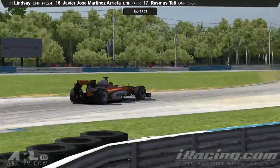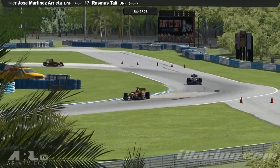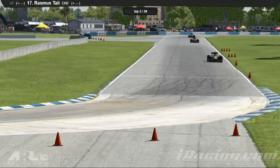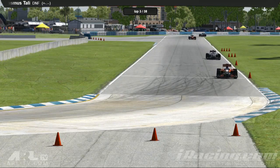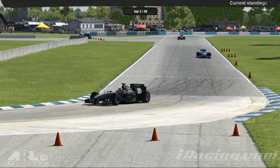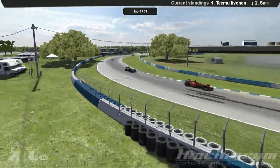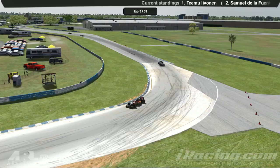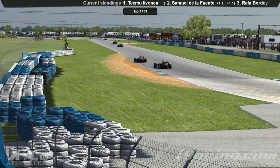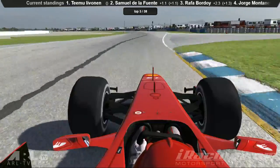Right, so let's just catch up. We've got Samuel De La Fuente in second. Timu's not pulling much of a lead, but he's up in first place. Rafa Bode in third. He'll be delighted with that. And then we've got quite a gap back down to Montanez. Again, started ninth on the grid. Already up into P4.